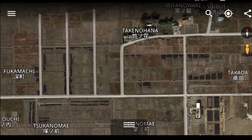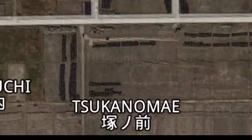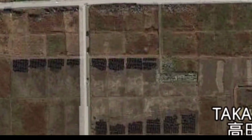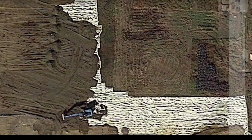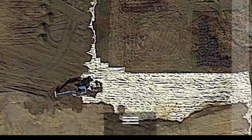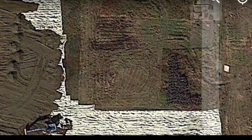I believe this is still north of Fukushima. You'll see these black bags scattered everywhere. And you'll find areas where they scraped up the ground, certain areas they didn't touch. Found this one interesting. Looks like some sort of white liner that they rolled out. They're putting dirt over the top of it. And you have some of these black bags here.